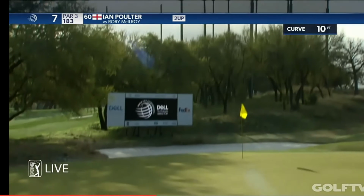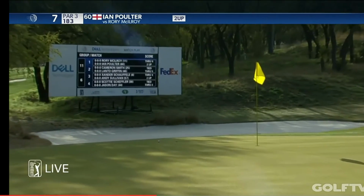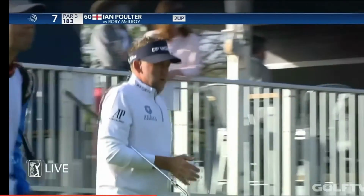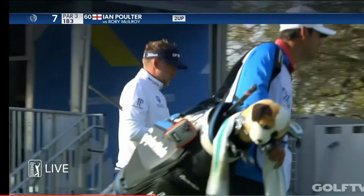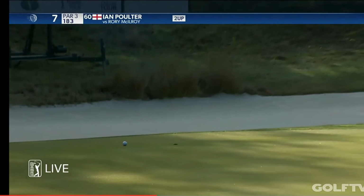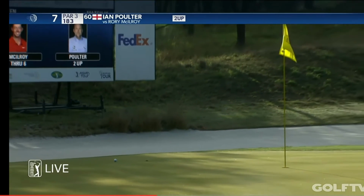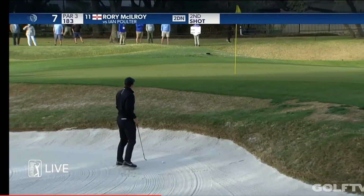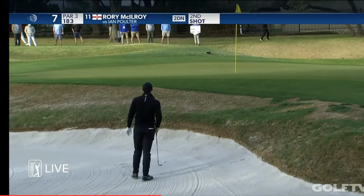Oh, he's hole hunting. He is hole hunting. Oh my goodness. Did he push that? Maybe a little bit more aggressive than he would have expected there, especially with his opponent over in trouble, but that should be a nice uphill. He looks over that. McIlroy with his second from the greenside sand.